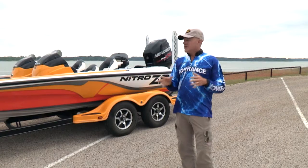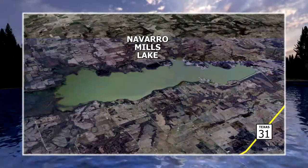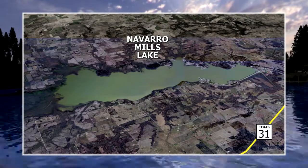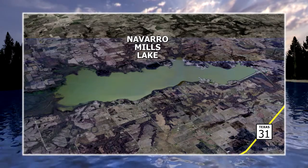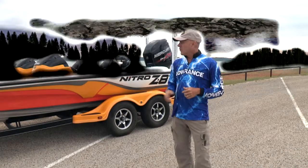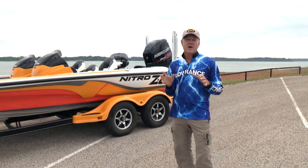In order to test this out and demonstrate these techniques for you, we're bringing you to a lake in central Texas. It's called Navarro Mills Lake. It's an old lake, been here since the early 60s. Not an overly large lake, but it's a great demonstration because it's loaded with lots of crappie. So we're going to get the Nitro Z8 launched into Navarro Mills and get started fishing.